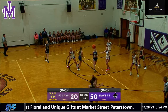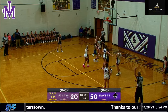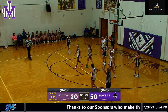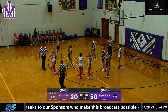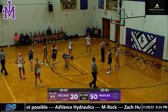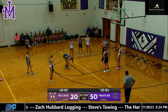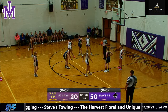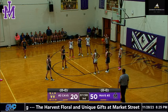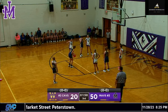Fields has the ball on the right side. Pass into Treadway. Treadway goes to the baseline, turns around, gets a shot up for mid-range, and another foul. That might be going against Dunlap as well. No. Actually, yes, it is. It is on Ava Dunlap. So that'll be her first. So the first one a minute ago was not on her.